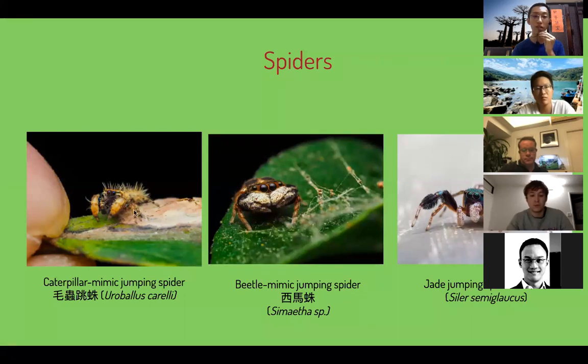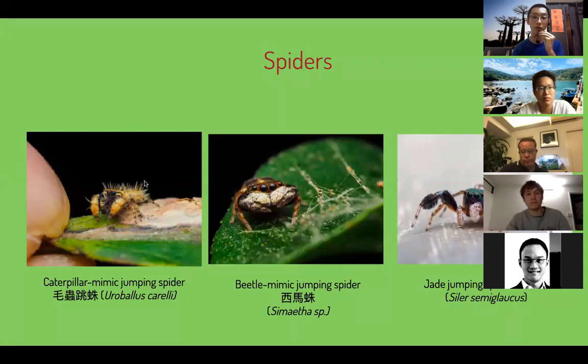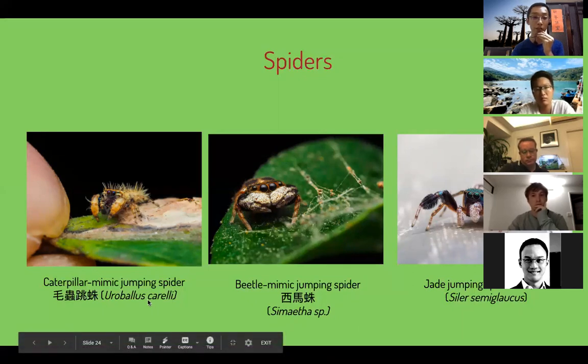Now, jumping spiders, for example, this caterpillar mimic jumping spider, it was only recently described in 2018. And the reason why it gets its name is because, as you can see, the abdomen is a bit long, longer than other jumping spiders. And these tufts of hair actually help it mimic the lichen moth caterpillars, which are poisonous. The spider itself, it's venomous, it's not poisonous, but in order to avoid predators, it mimics a more poisonous lichen moth caterpillar. And an interesting thing, the scientific species name here is actually named after the author of The Very Hungry Caterpillar.